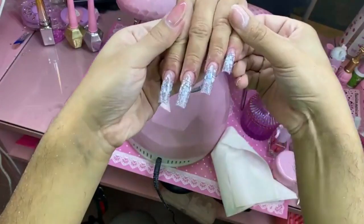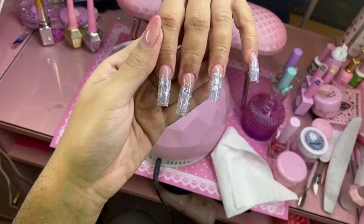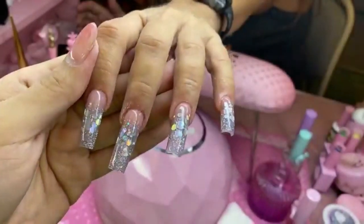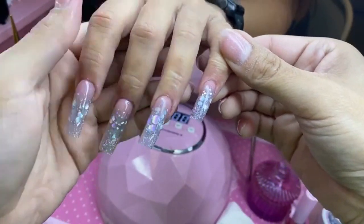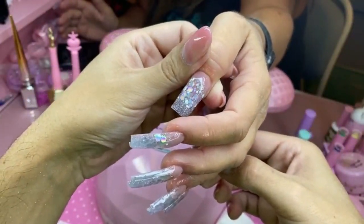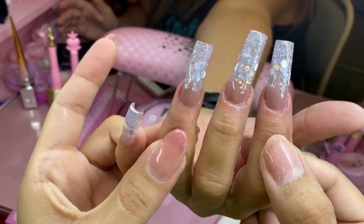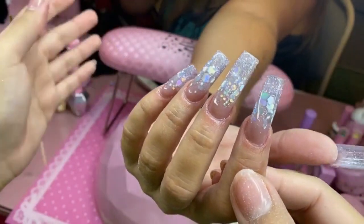And there you have it, my loves. A brand new, luscious, glittery full set for the girls, for the children, and for the fantasy. Well, yes. I know that this shape is very you. Thank you. Let's put both hands in.